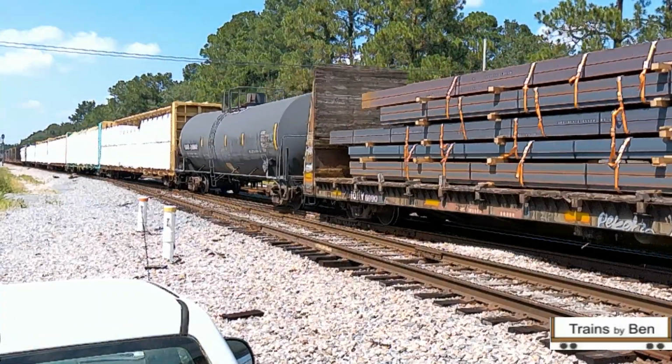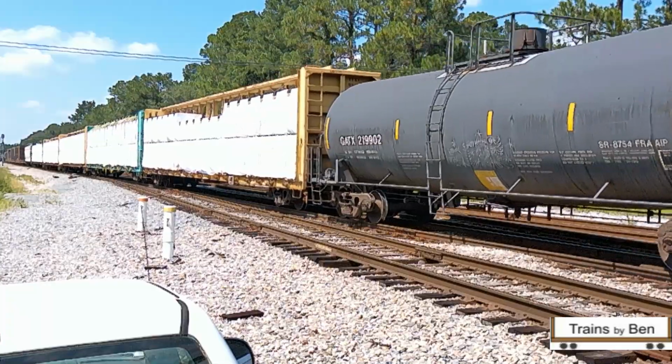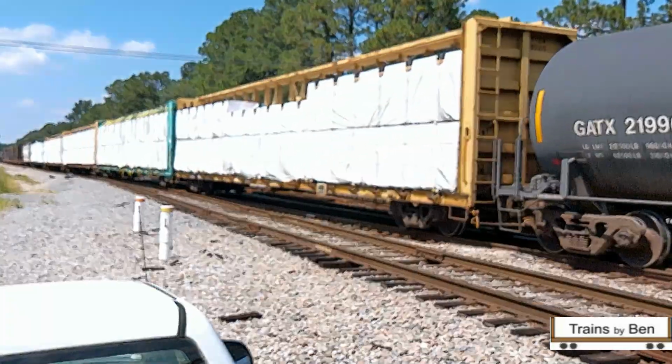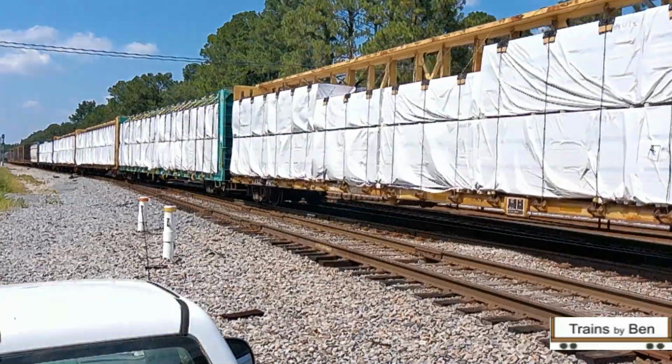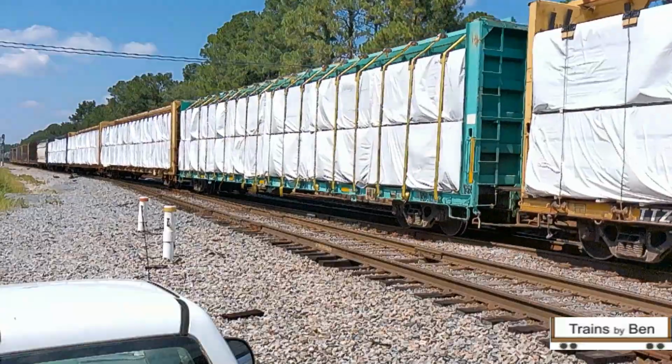This train had its fair share of big pieces of iron, steel, I-beams and H-beams, and also lumber. Man, there was quite a bit of cut lumber on this train too.